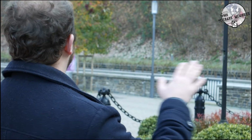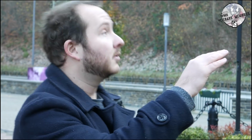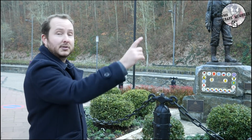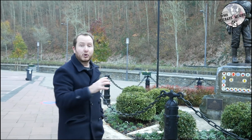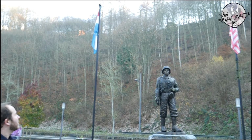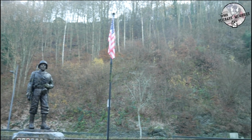How do we feel right now in Clairvaux? I feel trapped. I feel trapped because it's very dark, it's cold, and if I'm looking up all around, it's high ground. If you're here in December 1944 and German troops are starting to surround Clairvaux, you're trapped. It's a trap. Look all around. It's true, right?